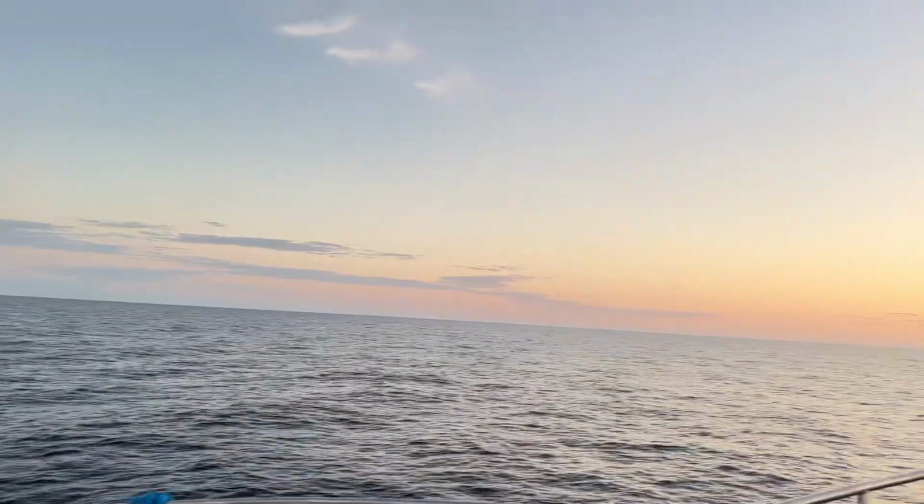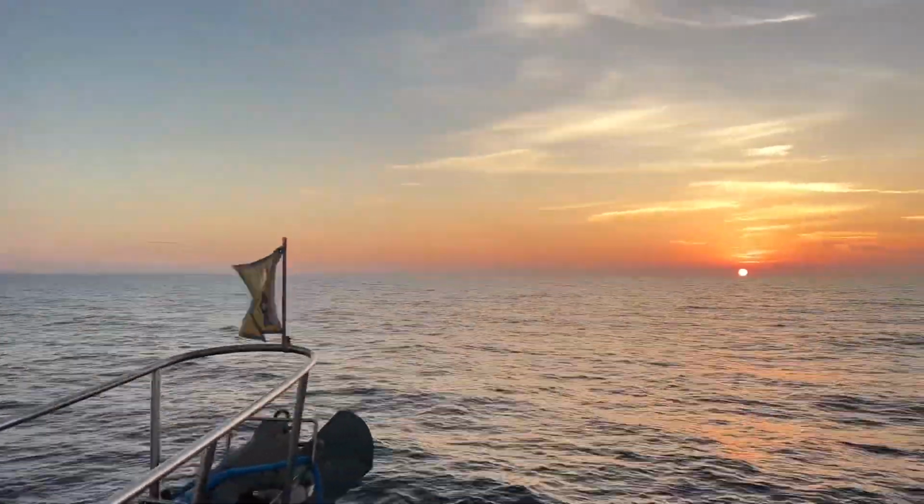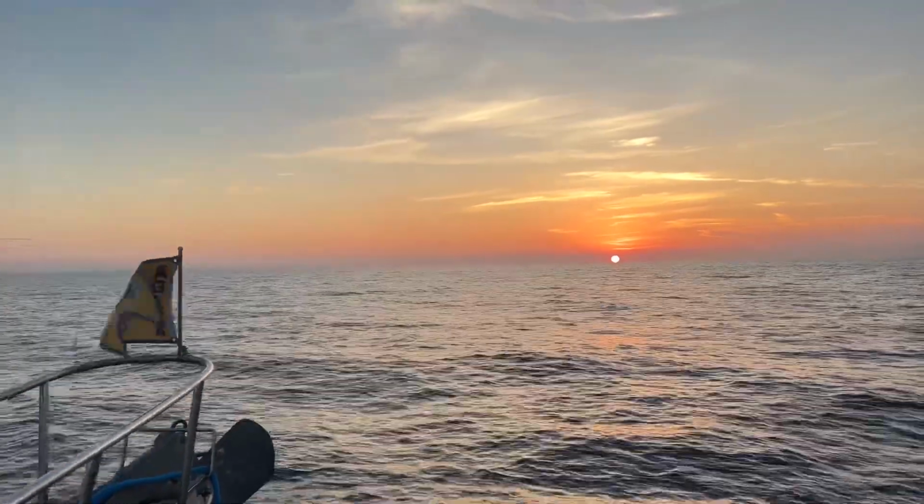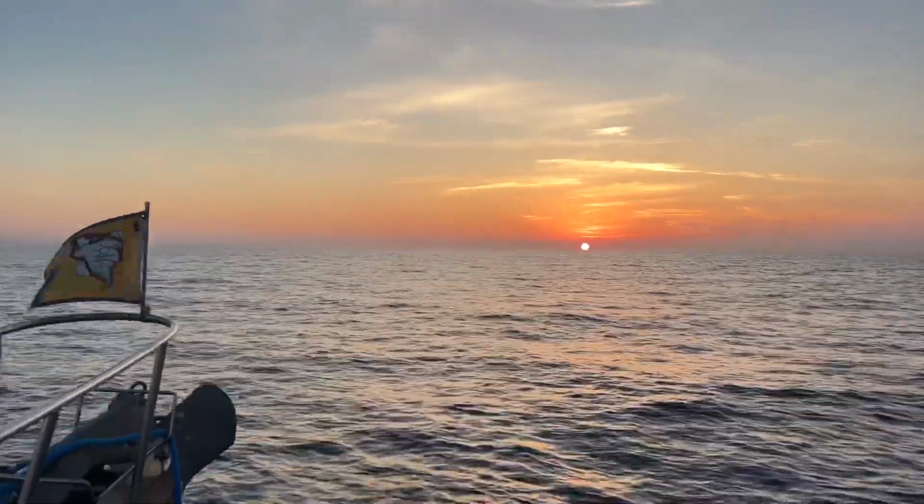And tonight we'll head up onto the shallows. It's going to be a beautiful, beautiful sunset tonight. Woo, look at that. Man, it doesn't get any prettier than that.